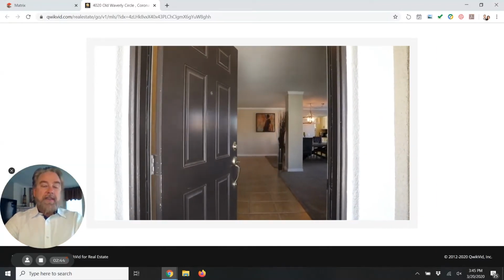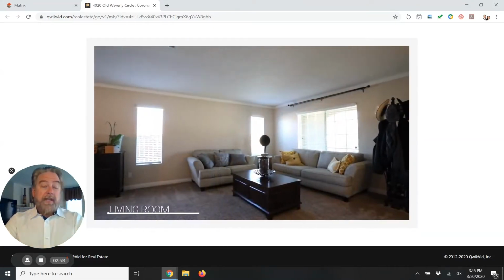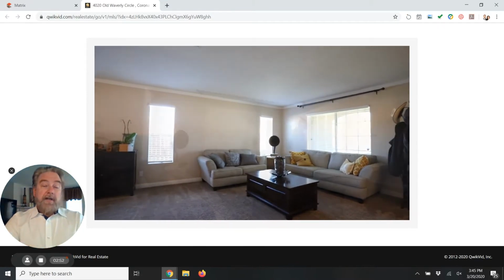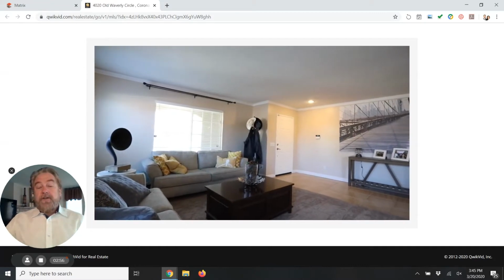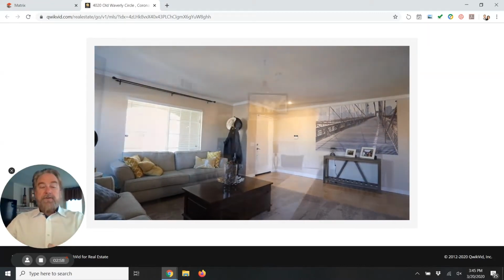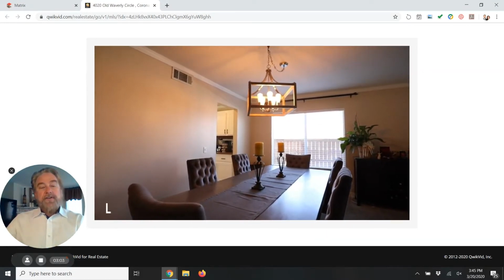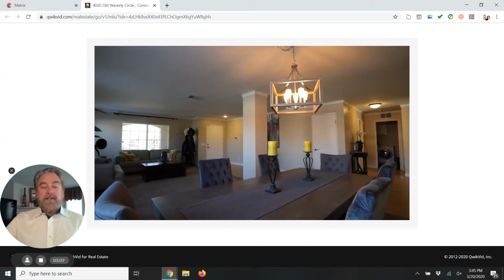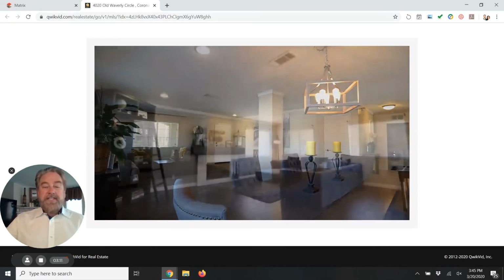So as we walk into the house here, we have tile floor. We have carpeting in the living room and the dining area. We have crown molding in both the living room and the dining room. And you have a nice updated fixture there for that. And right behind there, you can see the butler's pantry. So big area, big open area, lots of space for entertaining.